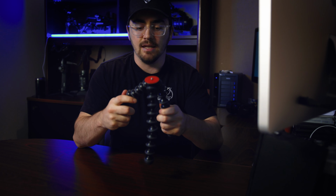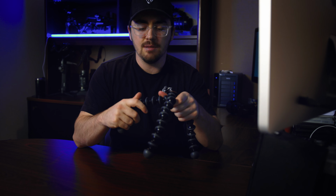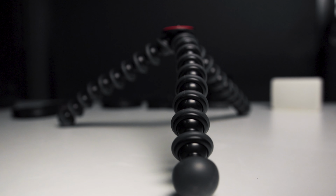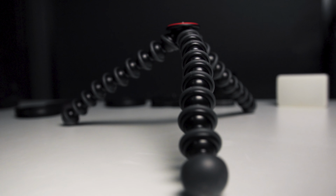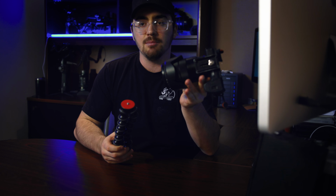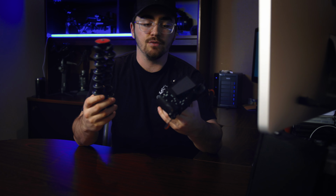This is a flexible tripod made by Joby. They have three main different products, the 1K, 3K, and 5K. The 3K is good for pretty much most mirrorless cameras. Maybe some of the bigger ones may need the 5K, but for my A6500 with a pretty big lens like this, the Gorillapod here works fine.